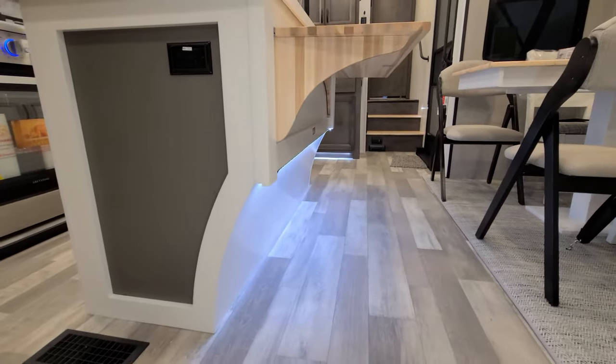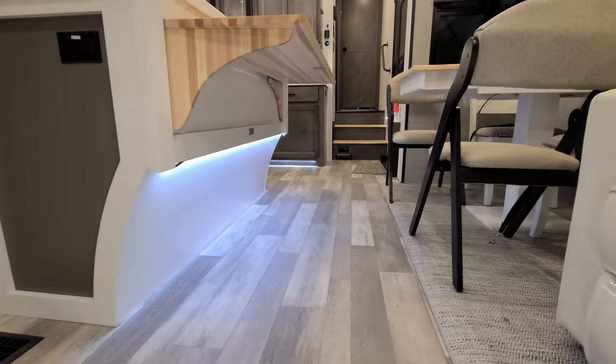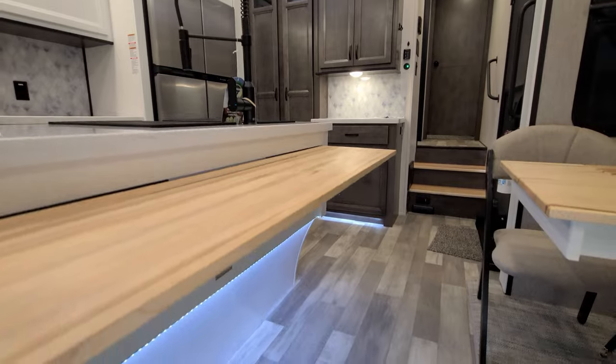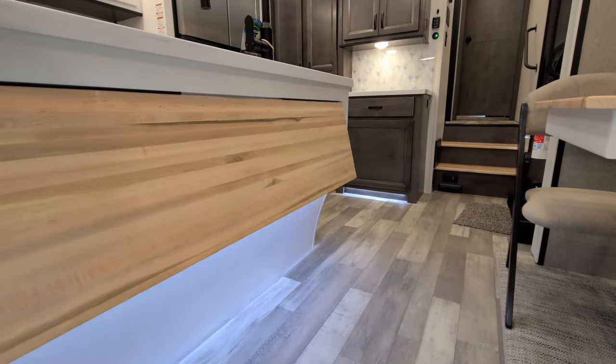You can see how they round that down. LED light strip down there. Pretty cool and easy just to flip this around and then it drops back down.